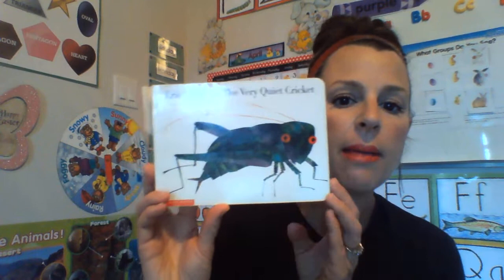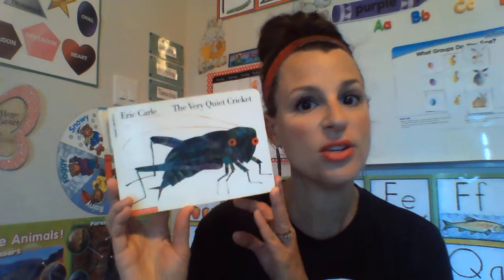All right, boys and girls, our story for the day is about an insect. And this is an insect that I hear in my backyard at night. This is a cricket. How many of you ever hear crickets in your yard? Do you hear them? Crickets don't hurt us, do they? They are types of insects that are harmless.